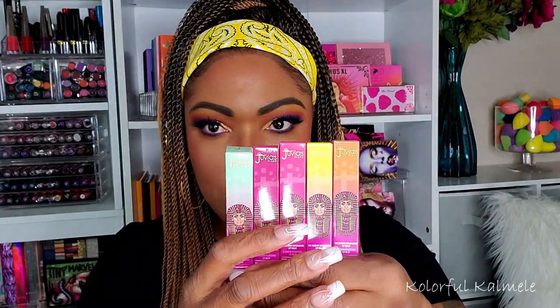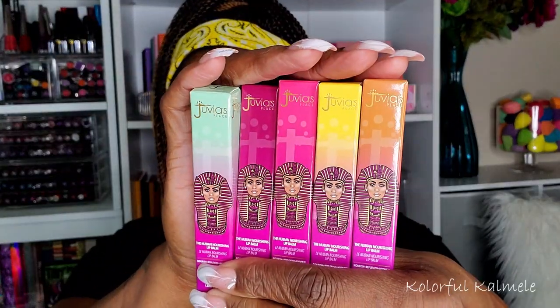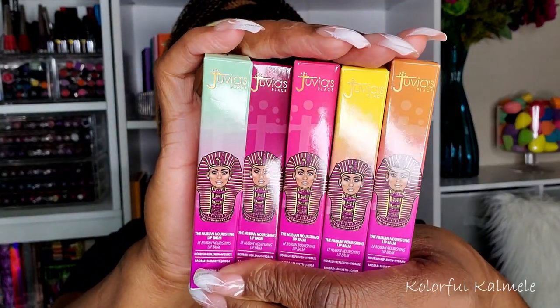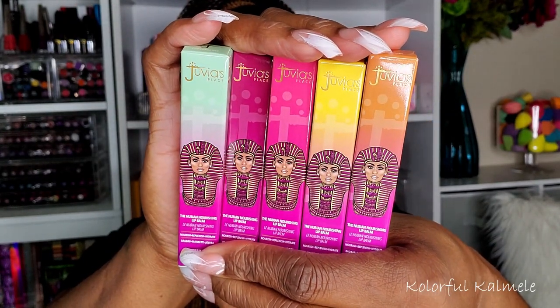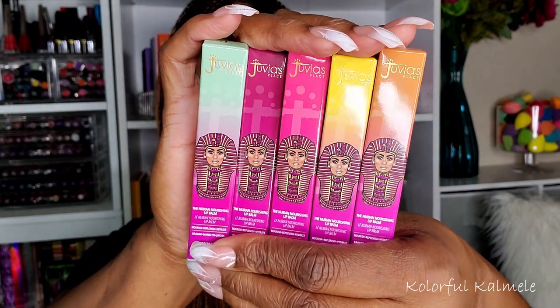But it comes with 5 different lip balms. So these are the 5 that came in the little lip balm set that I got. I believe it's like berry, caramel, mint, I don't know, y'all know I can't see, mango, passion fruit. But yeah, they're so cute, so pretty. I might keep the package, I might not, but they're really cute.